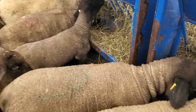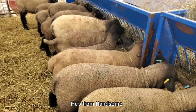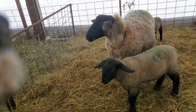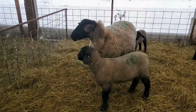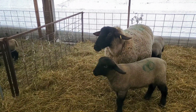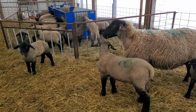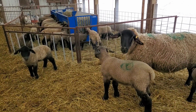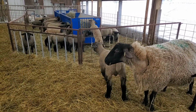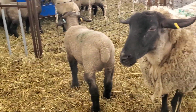Hey, buddy. Can we see a little bit? There we go. Anyway, he's from Handsome. This is my number 2 ram in this, the second group. He's my second choice, 85. There's 2 that I really like in this pen. Him, and 79. This guy's got bigger bone. He might be a little taller, but he's got good posture and everything. He might be a little shorter on the loin than the other one. This would be my second choice.